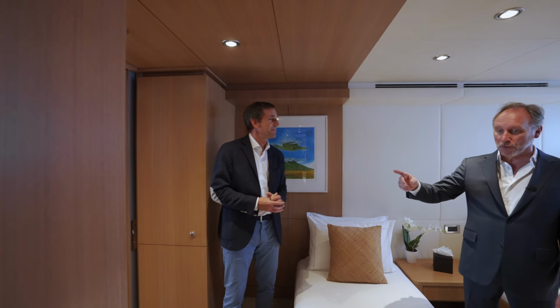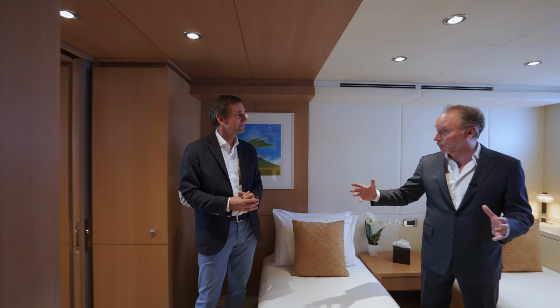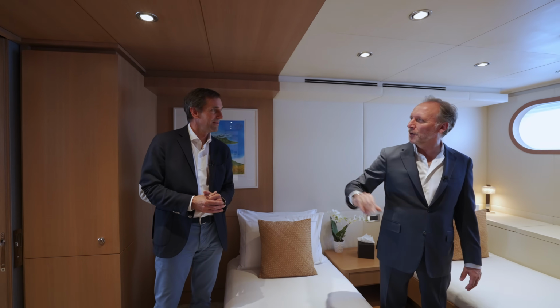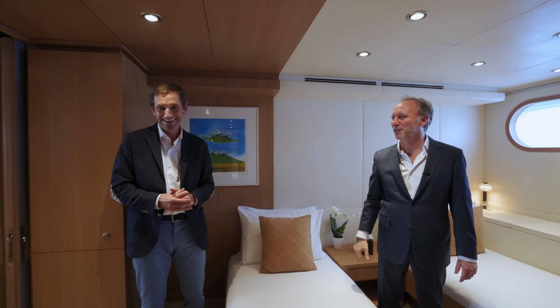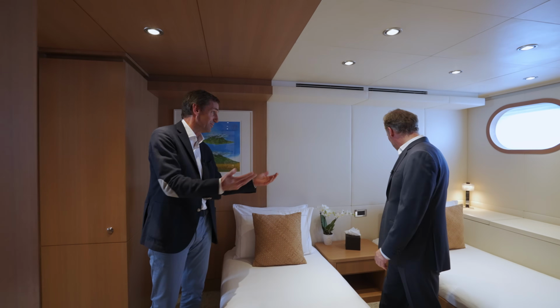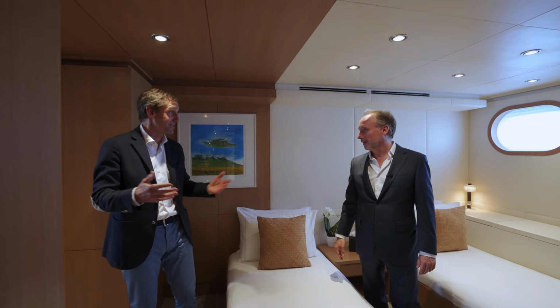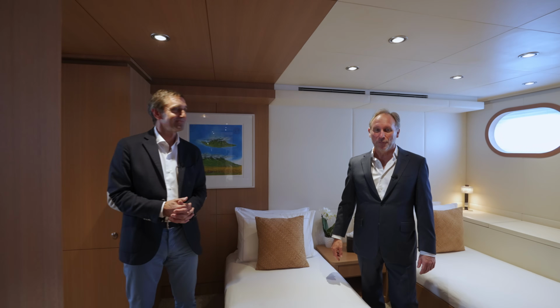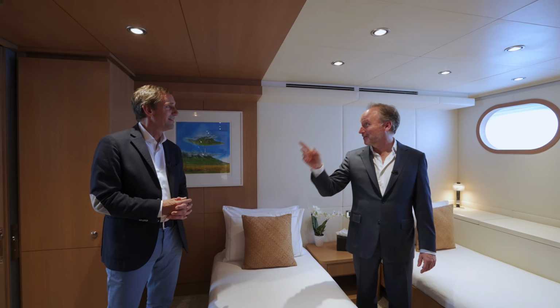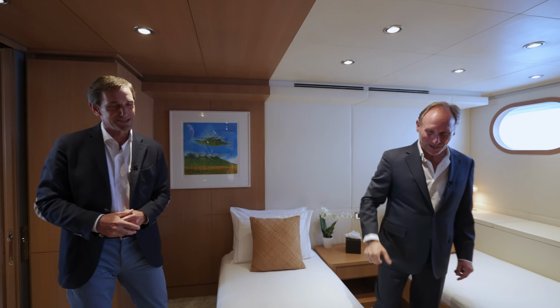Yeah, that's fantastic. If you've got little children and grandchildren, they can sleep here, you can sleep there. Particularly when they're little, you don't want them too far away. So that's nice. Of course. And obviously you can put the beds together. If you want to have another double, you can make this entire arrangement as four doubles. Beautiful. As a matter of fact, we see that in its alternative layout on the other side of the vessel. Let's take a look.